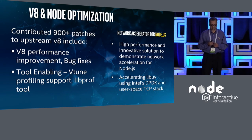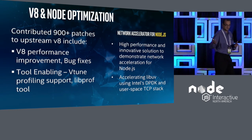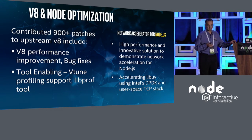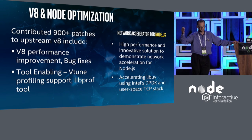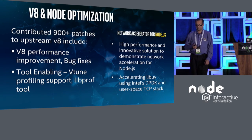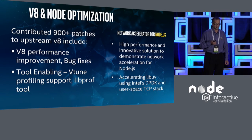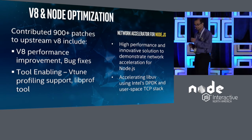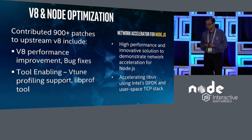And then Uttam back there, who you can talk to in our booth, has been working on a concept that Dave challenged us around, which is trying to improve the network part of Node.js. As you know, if you make an HTTP request, it comes in and goes through your TCP/IP stack to respond back. So how can we use something faster there? Intel has a library called DPDK, the Data Plane Development Kit, which allows the Intel NIC to write directly into the caches without needing a kernel switch. And then you can use a user level TCP stack.